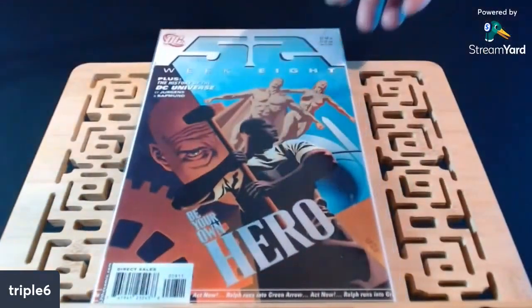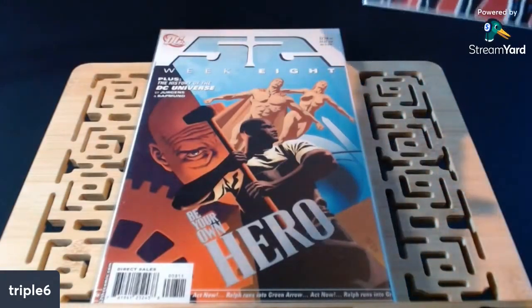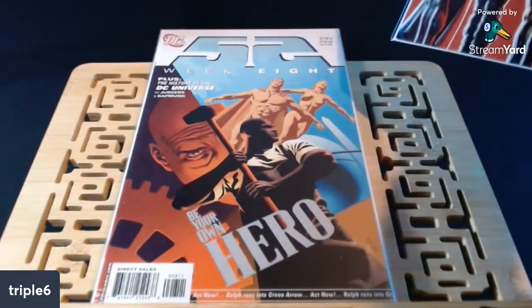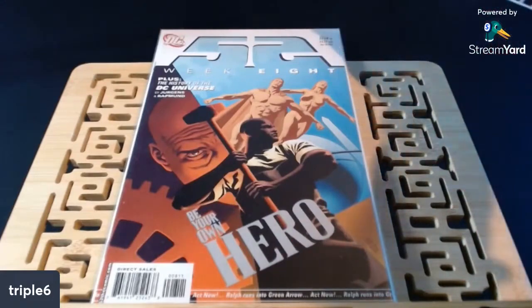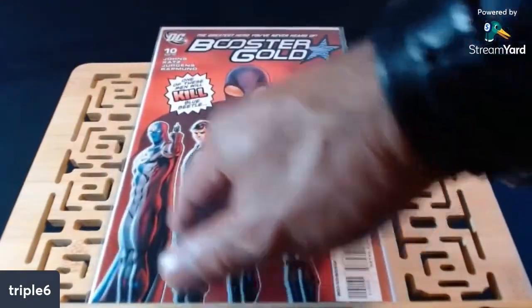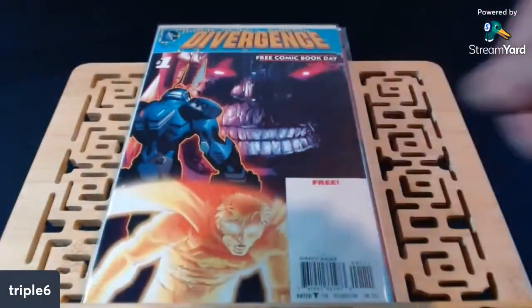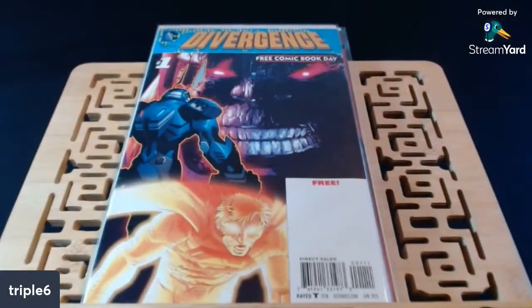I've shown these enough. I'm not picking up any more of these. Week 52, this was before I went to Arizona, and I found a couple of these. I talked about this before. I got 52 week number 8, and then I also have this Booster Gold number 10. Like I said, you can just find these anywhere. I keep finding these. This is that Divergence number 1.